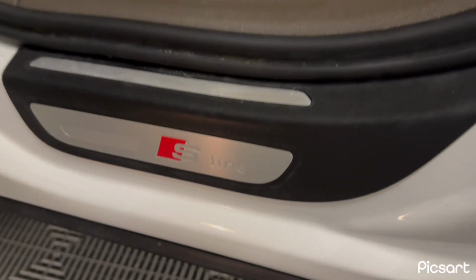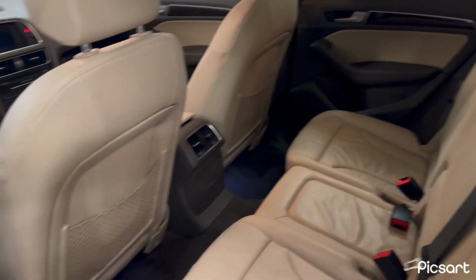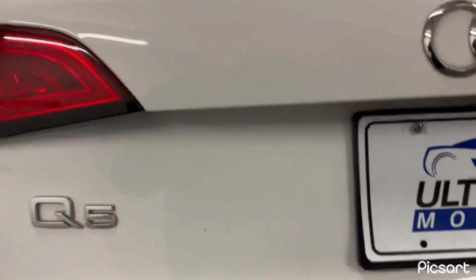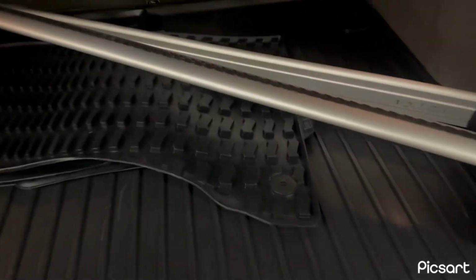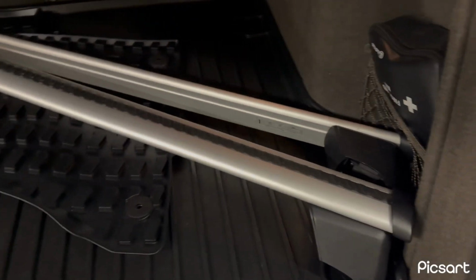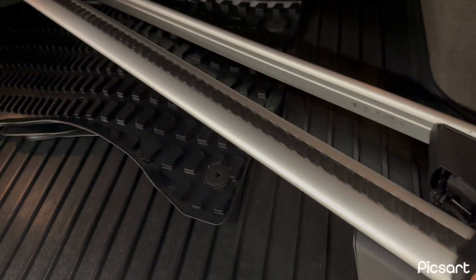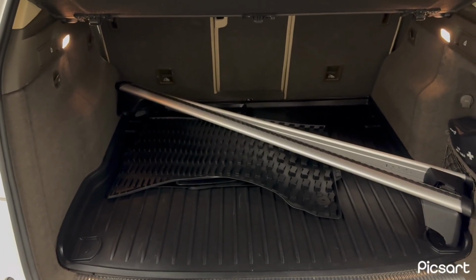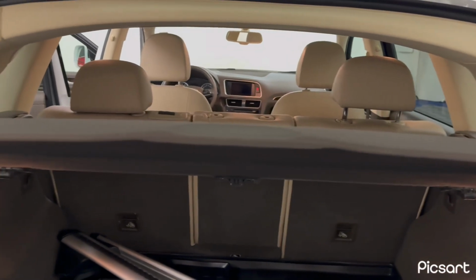You get the S-Line insignia on all the door entries. You do get a power liftgate in this vehicle. She comes with two sets of floor mats, carpeted floor mats, and the Audi slush mats. Also, the previous owner let us keep the roof racks. So these are the roof racks that will come with the vehicle. So this vehicle is going to come with roof racks, two sets of floor mats, the carpeted mats, and the all-weather mats. And again, rarity to have these privacy screens still intact.